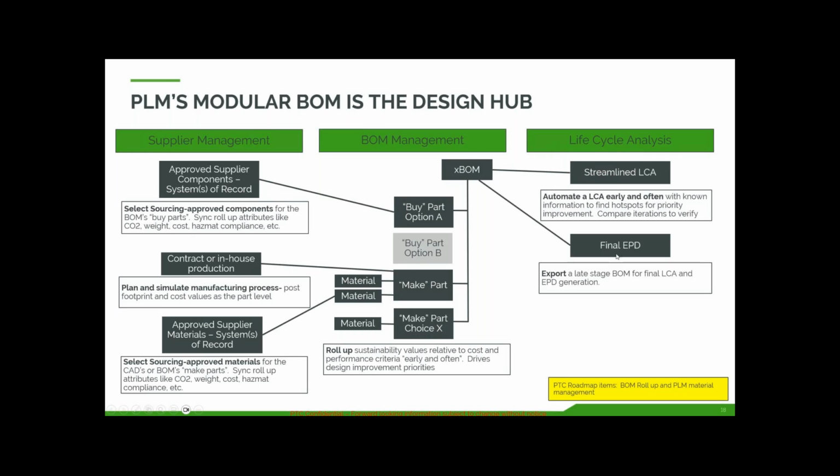As you get near end of design, your bill of material is final and thorough enough where you could reasonably automate the environmental product declaration as a function of your bill of material information. And that will save you typically between $15,000 and $35,000 to otherwise do this manually with a disjointed system.